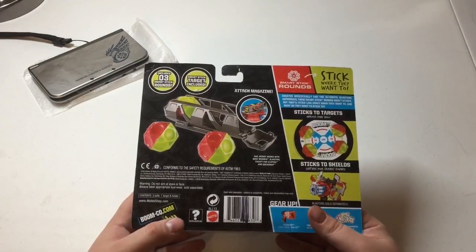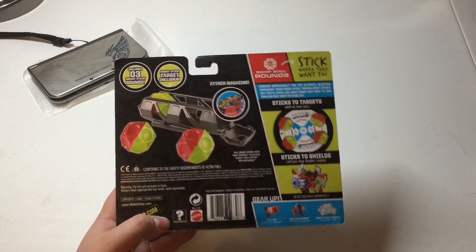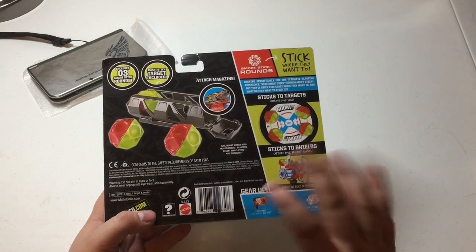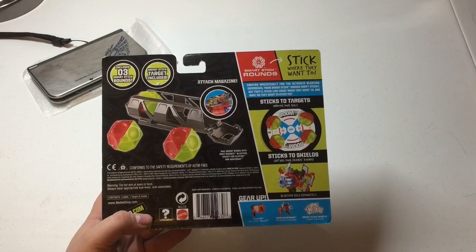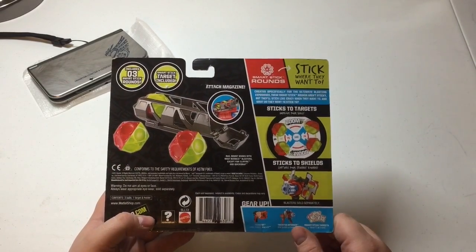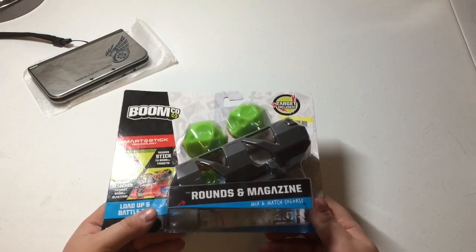On the back, there's really nothing, just includes 3 rounds and a smart stick target, attach the magazine, and they stick to that, and they stick to the shields. Nothing really interesting. Created specifically for the ultimate blasting experience, these smart stick rounds aren't sticky, but they love to stick like crazy when they want to. And what do they want to stick to? BOOMco sticks to targets. Well, I'm assuming these are in the vein of, like, socks and stuff for HVZ.